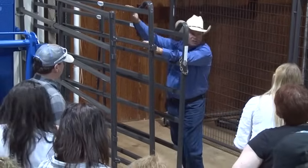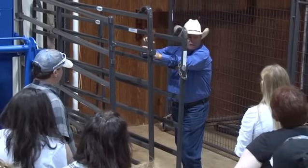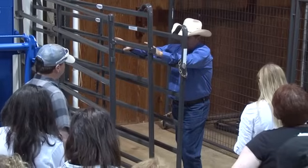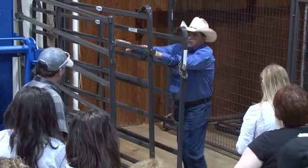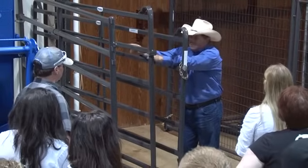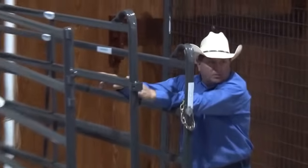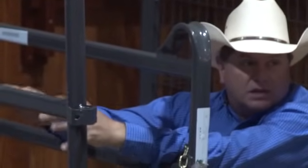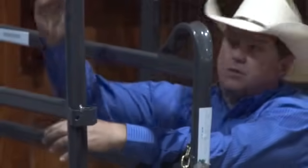Notice it's taller. It's a full 72 inches where this is 64. This was the panel that they like to use for the Mustang adoption program and that kind of stuff. They'll use that because they've got to have a 6 foot tall panel when you're breaking Mustangs. So this is popular for that, but a lot of people are really starting to like them for cattle working systems that want that extra height.